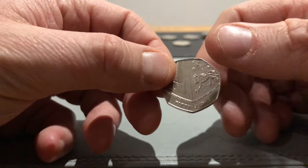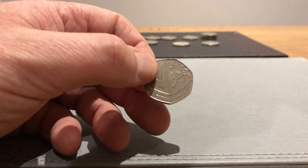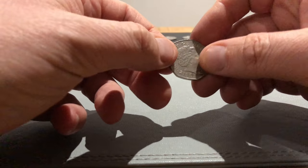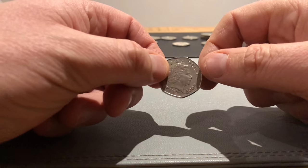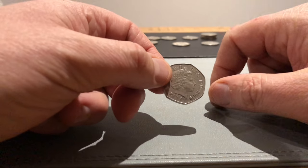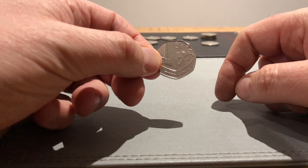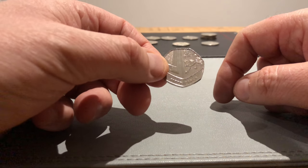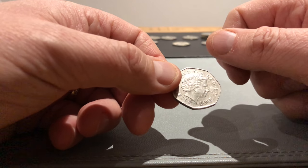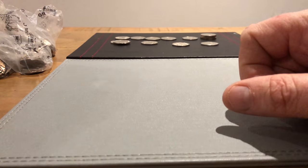Shield. Wow. You know, I know a lot of people look for these in the change. I know Richie Boy, he does videos just looking for these, although he's a better look with me with the Kew Gardens. He found Kew Gardens, and I found a 2009 Shield. Just wow. Don't know what to say apart from wow. I'm really pleased.